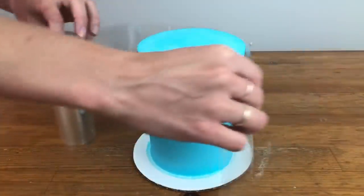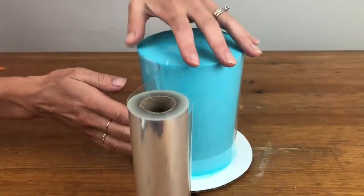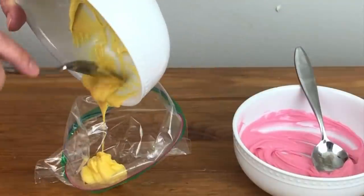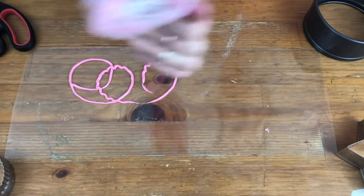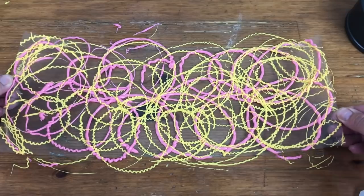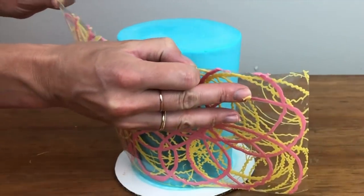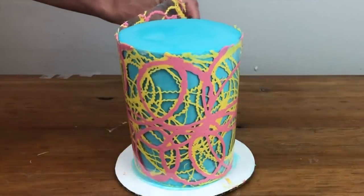Wrap the acetate or parchment around the cake and add a few inches to leave space for the design you're going to apply to it. And then cut the acetate and cover it with the design. Here I'm using candy melts, or you could use melted chocolate coloured with gel colours if you like. And then take your chilled cake and wrap the acetate tightly around it, pressing the design against the cake, and then putting it back into the fridge to set against the sides of the cake.